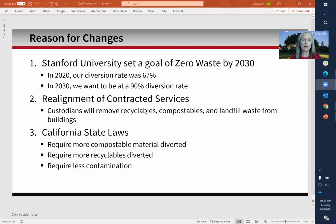There are three reasons why we're making this change. First, Stanford University has set a goal of zero waste by 2030, which means 90% waste reduction or more. In 2020, our diversion rate was 67%. So we need to get from 67% to 90% diversion. And this means that we need to change some of the ways that our waste system works currently.